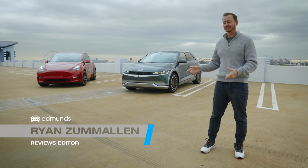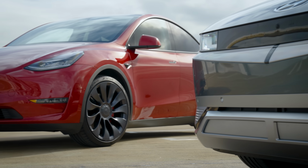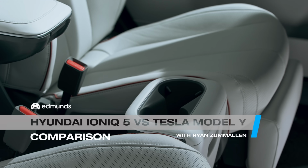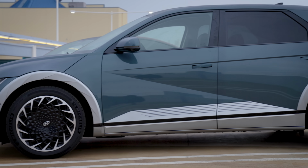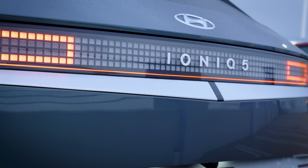We've got two electric vehicles here, and we want to find out what happens when you put one of our favorite EVs, the Tesla Model Y, up against this, the Hyundai Ioniq 5. No, it's not an Atari on wheels. Yes, it's a real car, and it's here to make an 80s-inspired splash. The electric race is heating up these days. So, can the Ioniq 5 stand the heat?